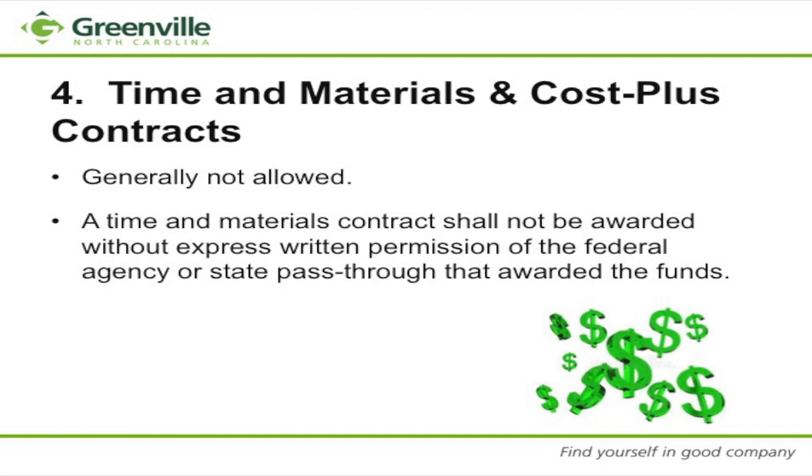This is not something that I've seen the city of Greenville do, but I just wanted to make you aware: UG guidance does not allow time and materials and cost plus contracts. So they're generally not allowed. Time and materials contracts, of course, you guys are familiar with. Who would like to explain what a time and materials contract is?